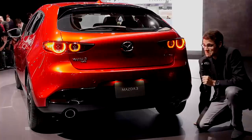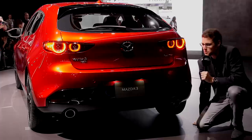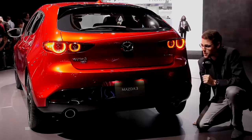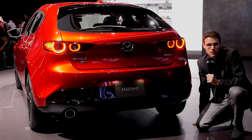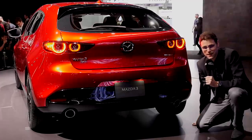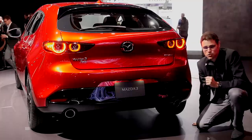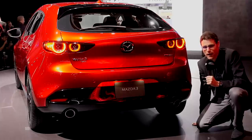So far, I'm pretty much surprised that they took such a daring approach and really took almost everything of the concept into this series production model. Or what do you think? And by the way, just taking a look under the chassis, it is a completely new chassis and it's stiffer than the outgoing model. That should also contribute to a more agile driving part.